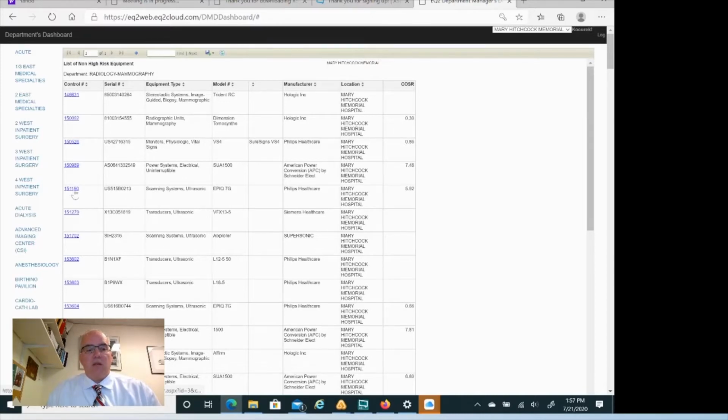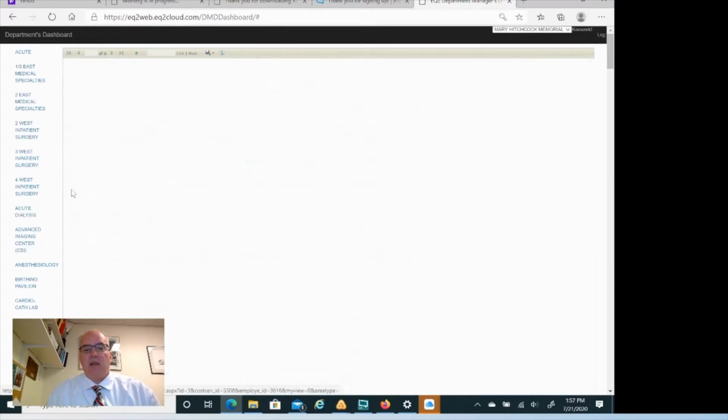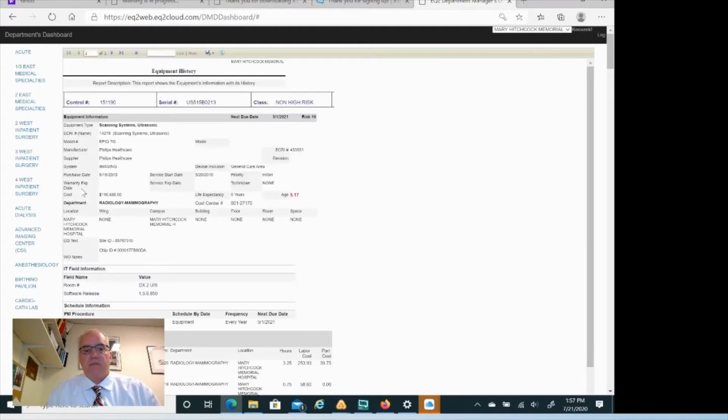So here I got this 190, a scanning system ultrasonic, 5.92 cost of service ratio, but I can actually click on that link and I can go in, and it should bring me up a report that shows the history of the device.